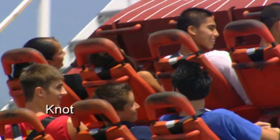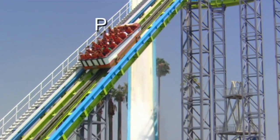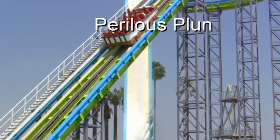For years, adrenaline junkies have pitted themselves against one of the ultimate forces of nature, Niagara Falls, by going over them in a barrel. Most have not lived to tell the tale, but if you can't face going over Niagara Falls, then try the perilous plunge. It's only a few metres shorter, and you can experience the thrill of going over a waterfall without dying.